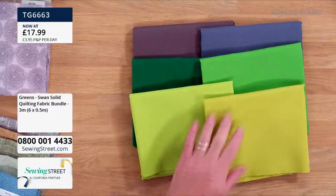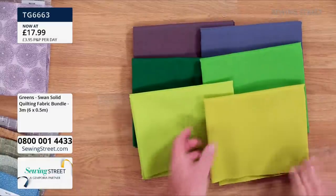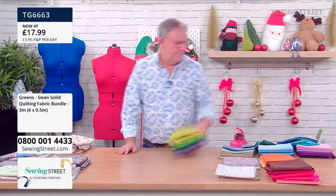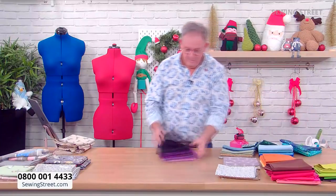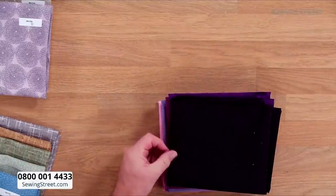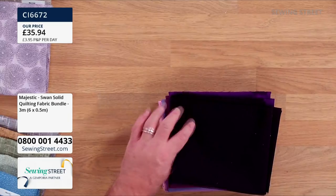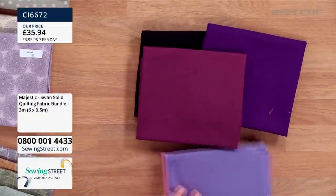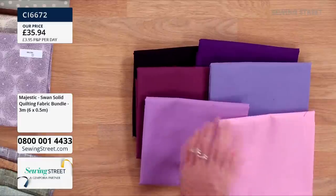Oh, we got a slide for these? Oh, no. Beautiful. Moving on. I've got two more bundles like this to show you. Pinks now. Yeah, here we go. Majestic, this one's called. So you got black, you got imperial, you got plum, you got lavender, you've got lilac, and you've got pink. Oh, that's a lovely bundle, that one.